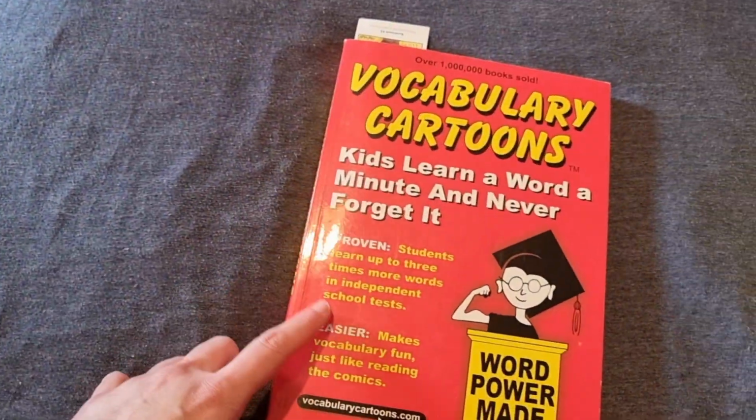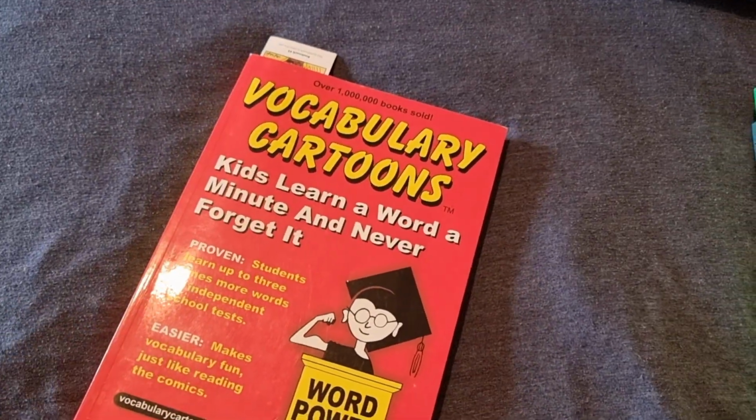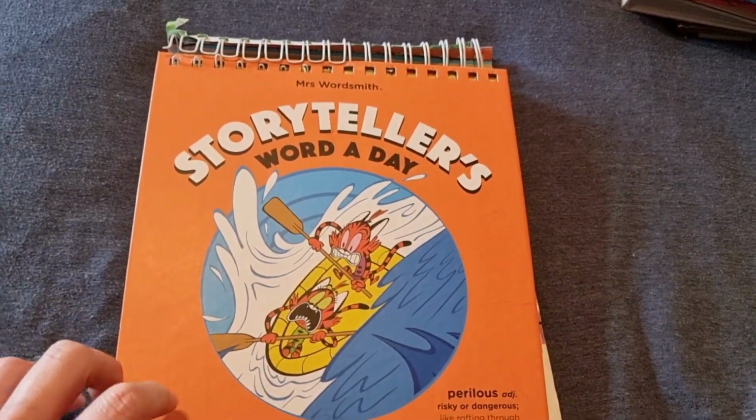There's an SAT version of this one, so that's the one I'm going to get for next year, but I'm going to get Mrs. Wordsmith now. I'll show you that actually, if I can find it. There are two volumes to this one, as last time I checked anyway. I'm not sure if she's brought any more out.